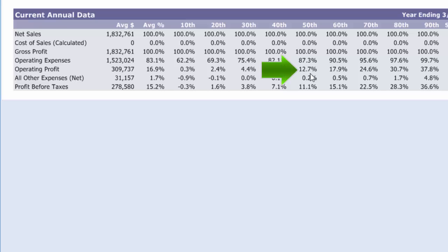Let's take a look at operating profit at the 50th percentile, or the median. It's 12.7%. The average says it's 16.9%. If you had a company that had 16.9%, you would consider that average if you were looking at standard RMA data. But if you were looking at the RMA Valuation Edition, you can see that's close to the 60th percentile. So in other words, 16.9% will give you a much different picture if you can see the other curve.